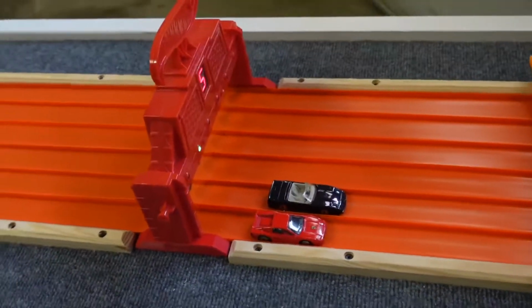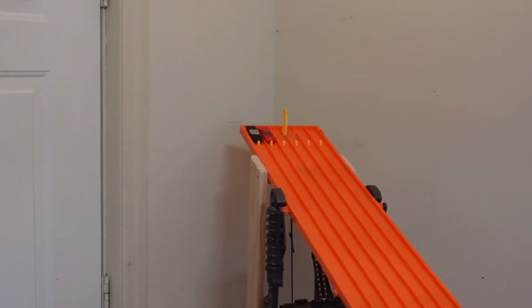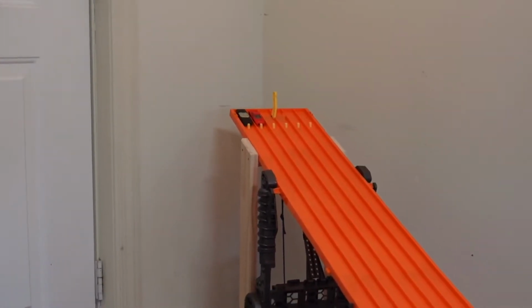Good battle. That was a pretty close finish. We'll go ahead and run them again. Swap lanes. Wow, first race, Corvette taking that one. We're going to rerun them after a lane swap. On your mark, get set, go.